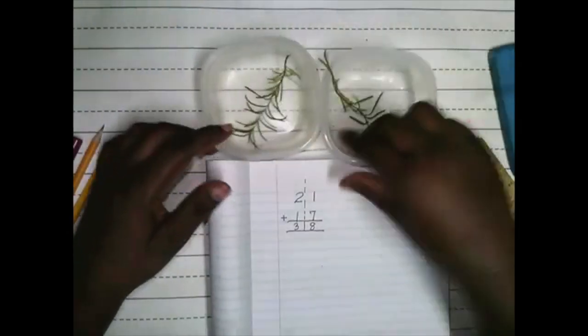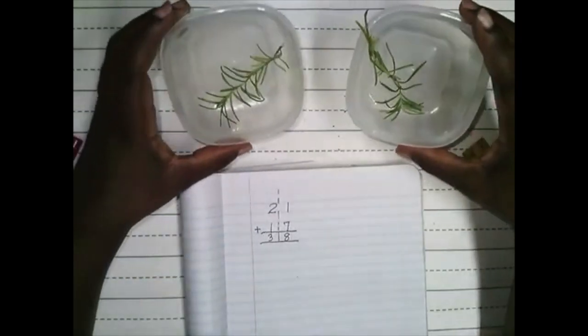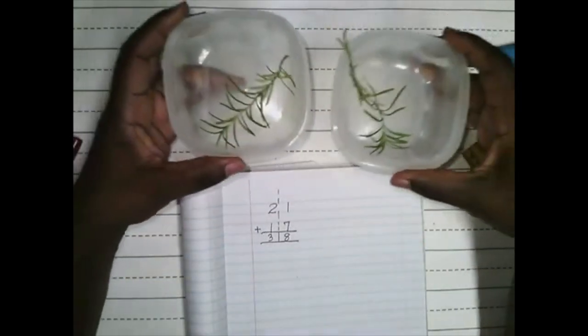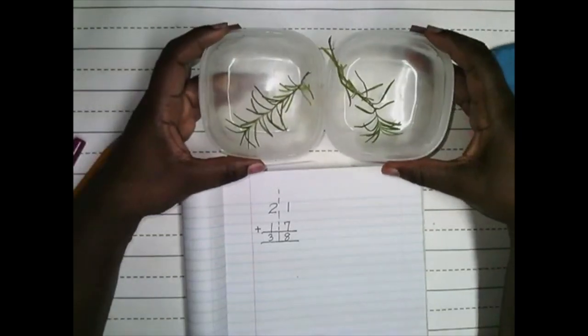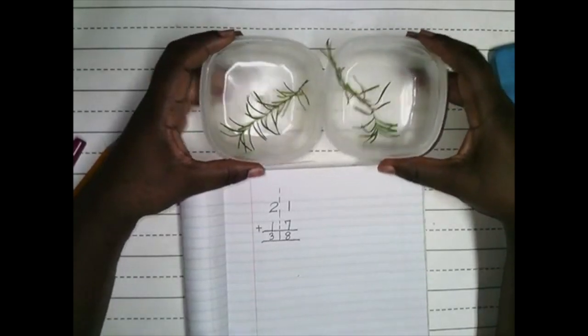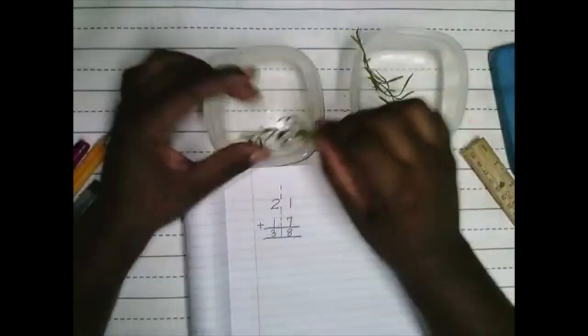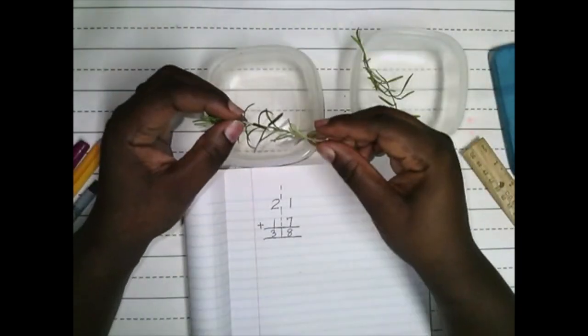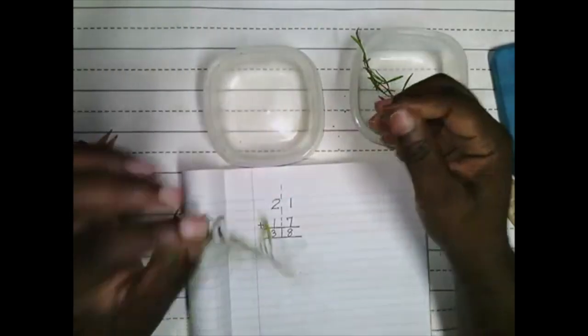So that was our cherries. So here we have 2 sprigs of rosemary. Rosemary is an herb. You probably saw your mom cooking with it before. You maybe saw it on some roasted chicken or baked chicken and you didn't know what it was. Rosemary is a very nice herb that gives food a very good flavor. So we're going to count the sprigs on these.